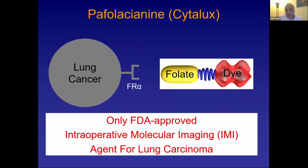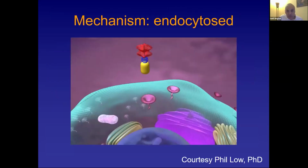The folate is plain old folate, nothing special, with a double sulfide link to a dye, which is just slightly off, it's SO456, which is slightly different than ICG. And it is actually right now the only FDA-approved molecular contrast agent. I'm going to skip all the preclinical work, our phase 1, our phase 2, and our phase 3, but I just want to give you some highlights.